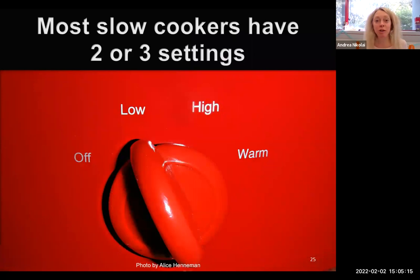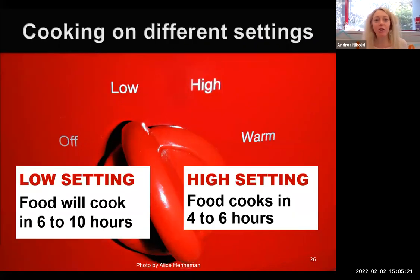Most slow cookers have two or three settings. This is kind of what I was talking about with being very simple to use, and then cooking on different settings. There's the low setting, and that's usually when you want food to cook for 6 to 10 hours, say you're at work or something like that. And then the high setting, when you're like, okay, we need to get this done, so food cooks in 4 to 6 hours.